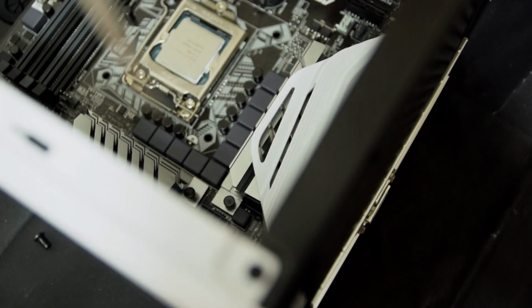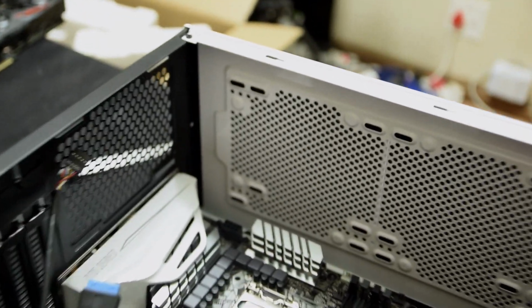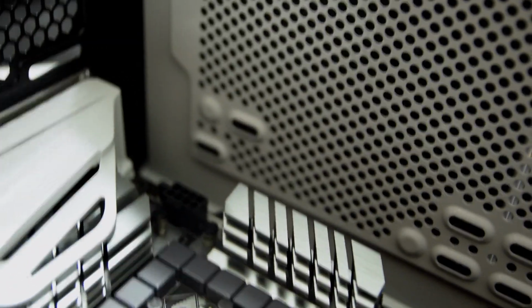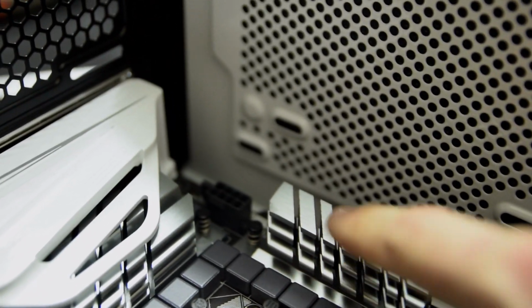I am loving this. Show me. This white and that white is the same. At least it's close enough in my eyes. I think with RGB LEDs it's going to look pretty good. It's not perfect. And that silver doesn't look too bad either. Not at all. I thought it was going to look worse than it does.